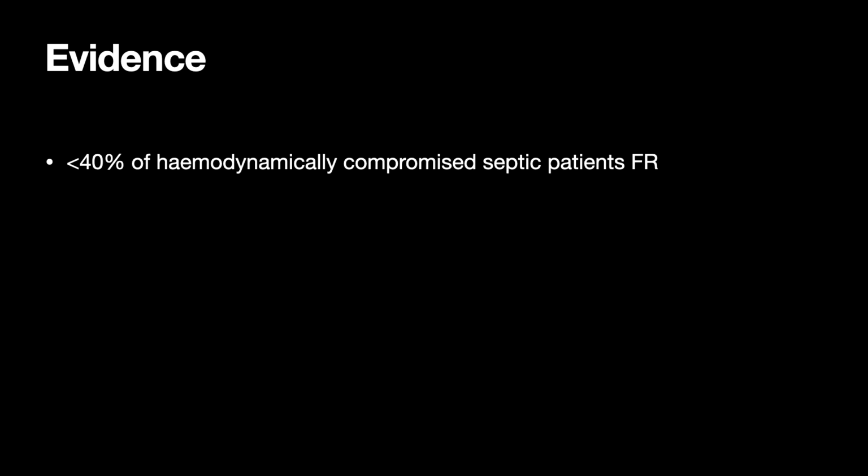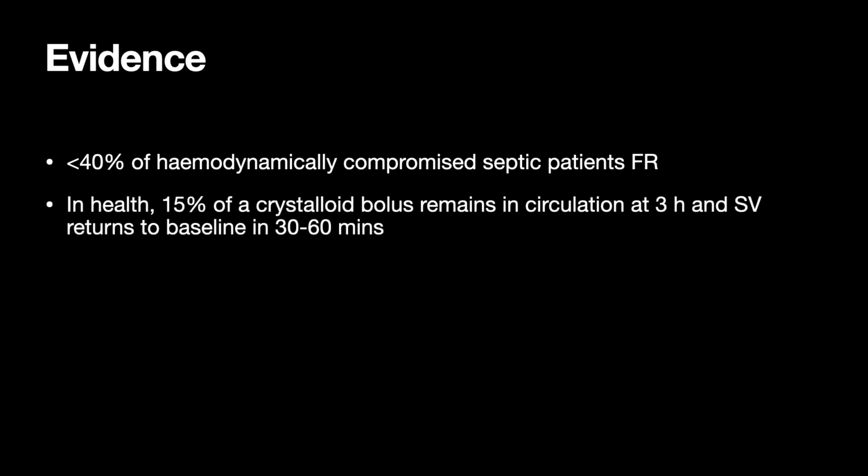So considerably less than half of shocked septic patients increase their stroke volume, which is the amount of blood being pumped out of the heart, with fluids. In a healthy person, only 15% of a fluid bolus remains in the blood vessels 3 hours later, and stroke volume returns to baseline in half an hour. So if you give a litre of Hartmann's or saline to a healthy patient, only 150 mils of that litre will stay in their blood vessels. The rest will go into the tissues.